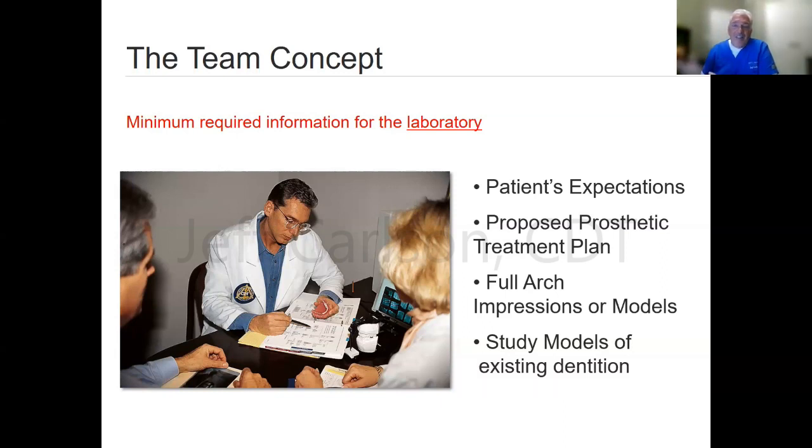You do a remake, it takes 5 times in a laboratory. A no-charge remake takes 5 new ones to make up for that one. It's a no-win situation. It's the same with your clinicians. So communication is extremely important. Share the patient's expectations with your laboratory. You may think, well, they're not going to see the patient anyway.